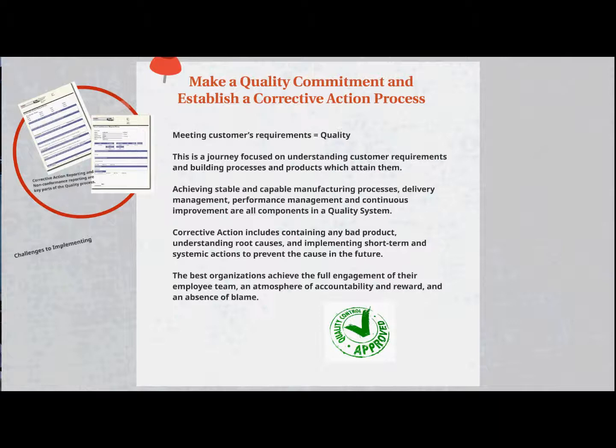Corrective action includes containing any bad product, understanding root causes, and implementing short-term and systemic actions to prevent the cause in the future. The best organizations achieve the full engagement of their employee team, an atmosphere of accountability and reward, and an absence of blame.